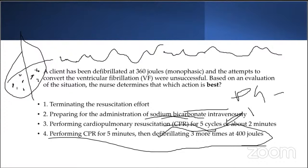And again, if I ever wanted to use my ABC options, all of these will be non-ABCs. It's only this one now that has to deal with circulation. I don't want to look like I'm bragging, but I can solve this question without even reading it, because I know this is the only option that has to do with circulation, and that's my correct option.